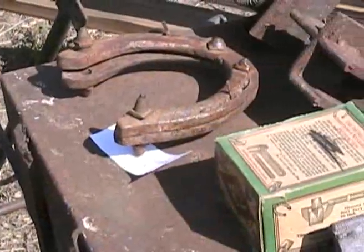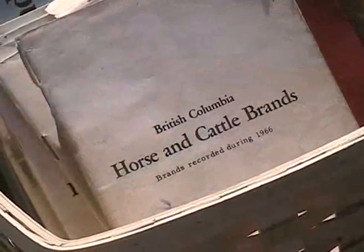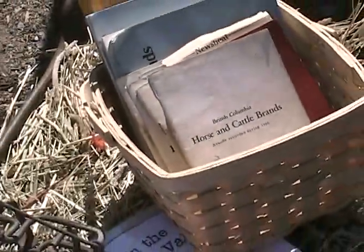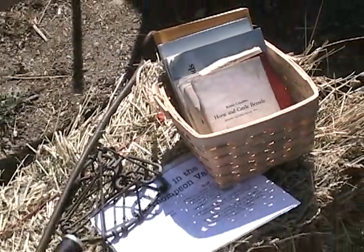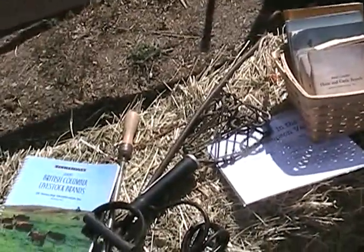We have on display the ways that people can brand. So we have the old-fashioned iron brands that were put in a fire. Now they can be heated usually with a propane torch and used. We have electric hot brands, freeze brands. So these are all on display for people to see.